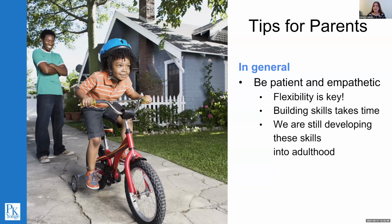And then just in general, patience and empathy is going to be really important during this process. And flexibility is really key here. So if you're starting out using one strategy and you notice it's not working, it's okay to start trying new ones to find out what works best for your individual child.